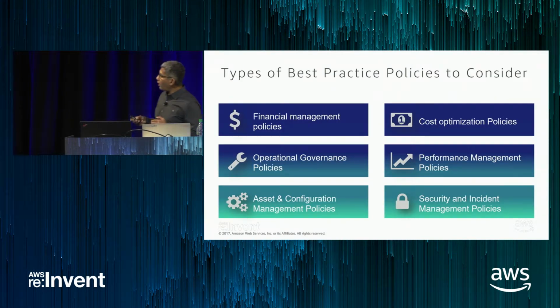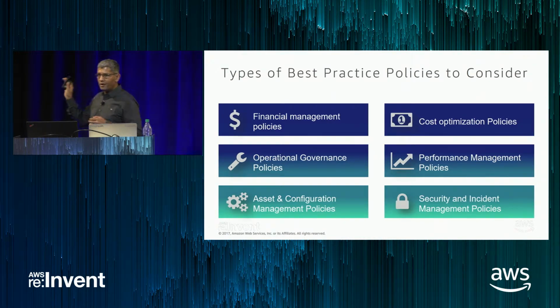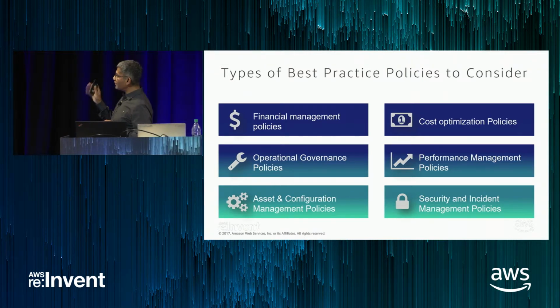We talked about the policies, and I kind of promised going over best practices. We work with thousands of customers over many years, and we've taken a bunch of policies that make sense and put them into 6 categories. There are literally hundreds of rules under here. I'm just going to go over it to give you a sense of what these categories mean.